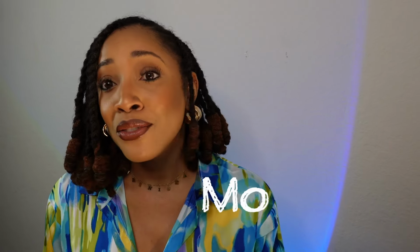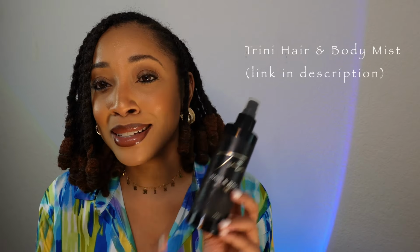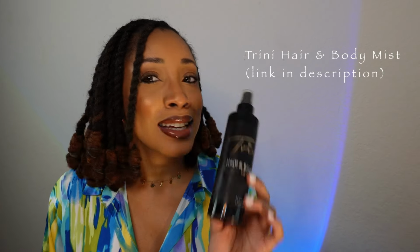So first thing I like to have is some level of moisture. Whether it be water or some sort of mist, like this is my absolute favorite mist. It is Trini's hair and body mist. It smells amazing and it gives a lot of nice moisture to that hair. I don't know everything that's in it. So it has witch hazel, water, coconut oil, prickly pear, are a few things, some 80 plus nutrients and minerals, vitamins and proteins. I absolutely love this hair mist.